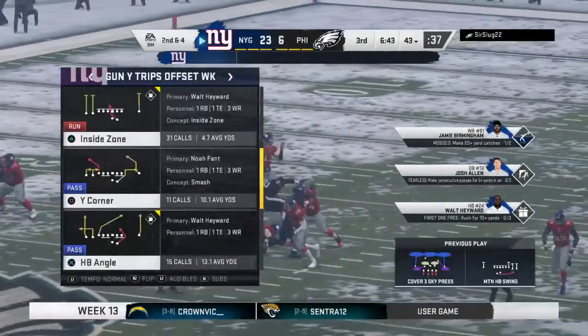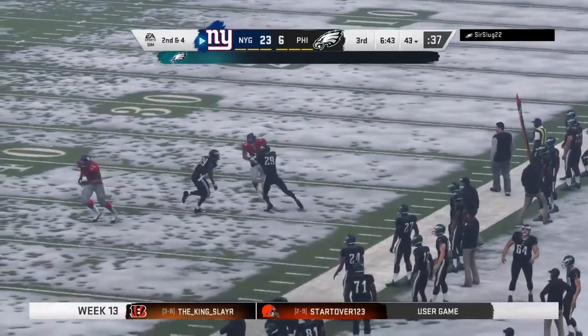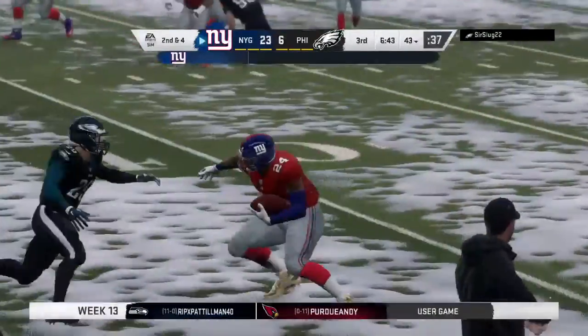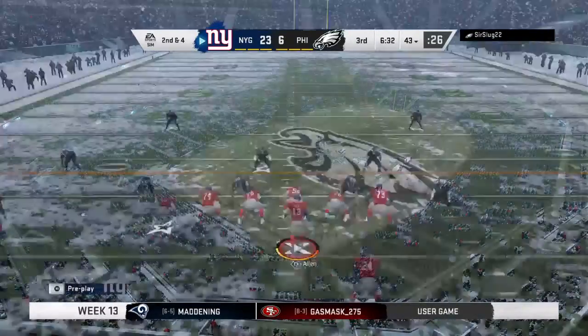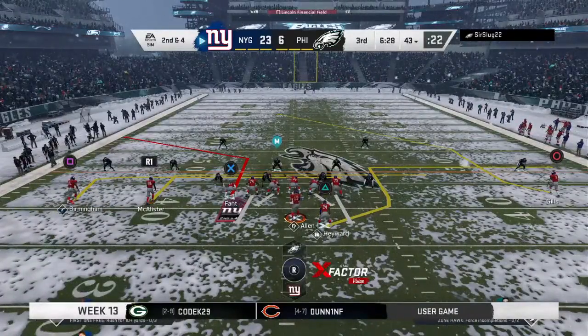And a 6-yard gain gets him right around the 43. A nice little screen. They get 6 on 1st down. At the 43-yard line. 6 yards was the pickup on the last completion, so here's 2nd and 4.